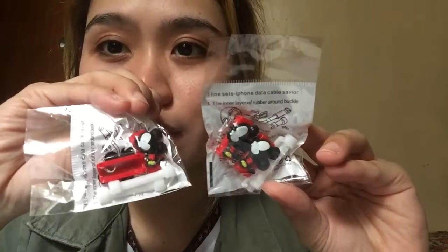Ito. And then the last one that I got from Butterfly_Fish would be the mobile phone cable protector. And yan yung mga binili ko. Di ba? Ang cute. See, Mickey Mouse. I bought this for 25 pesos each.